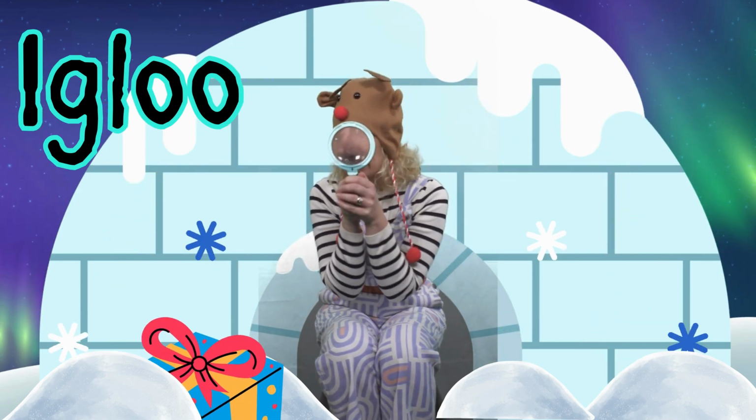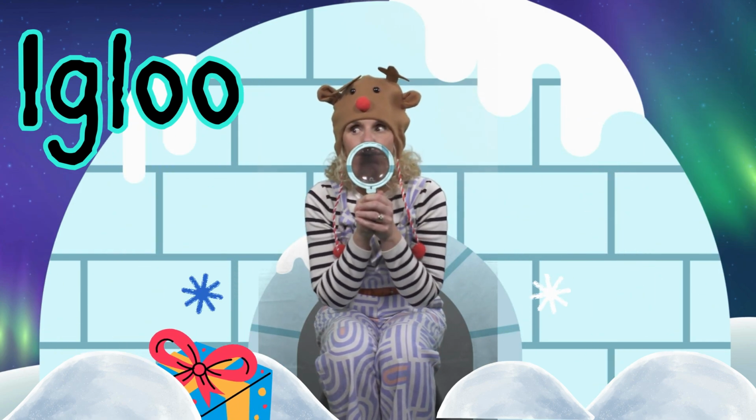We're in a little igloo. I wonder if we could find any presents in the igloo. An igloo is a house made of ice. It's a little bit chilly. Can you find any presents? You can see one. Where? Over there?